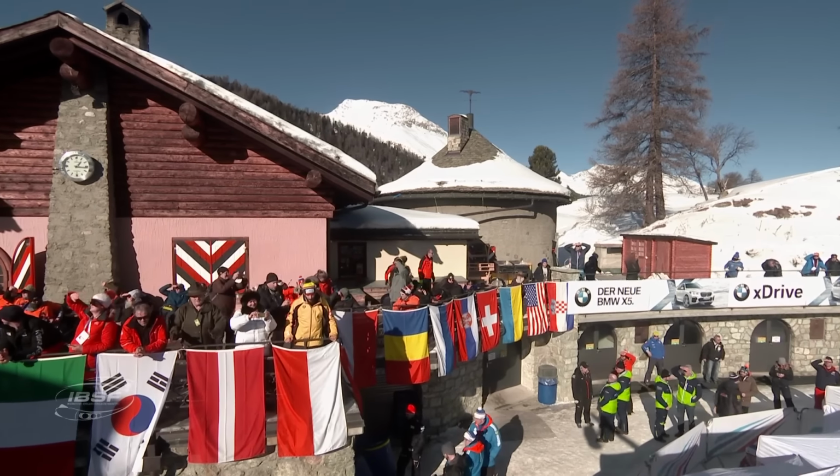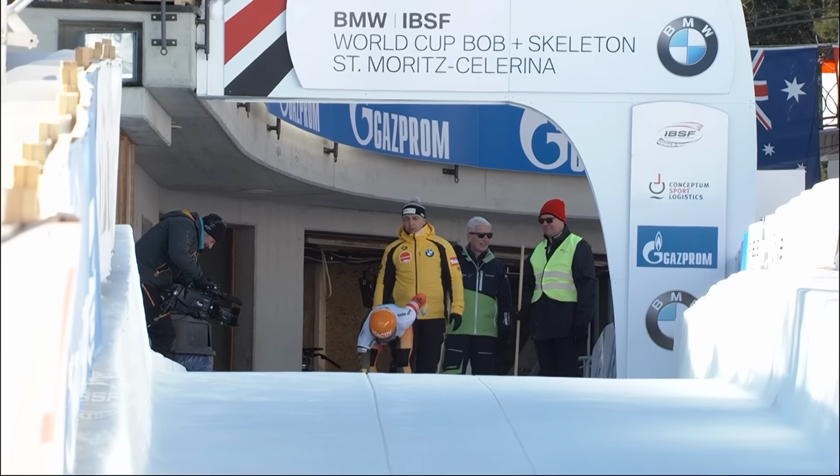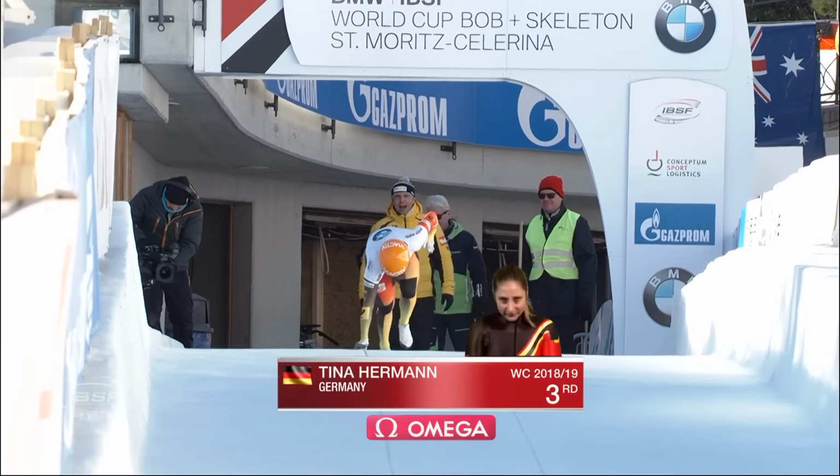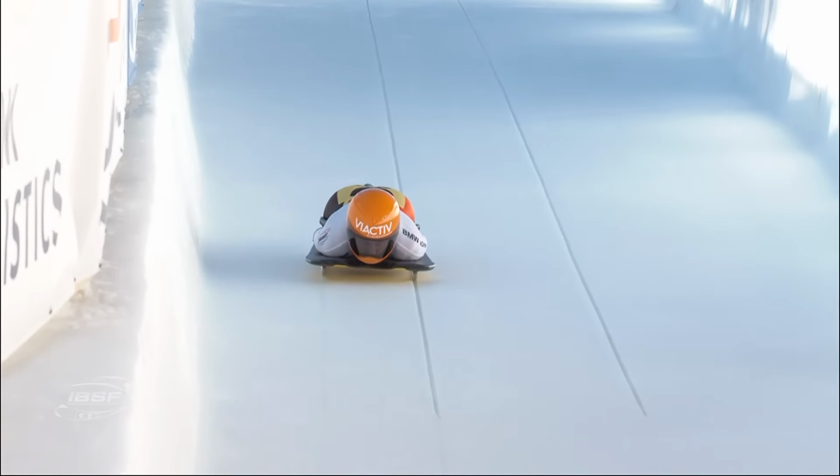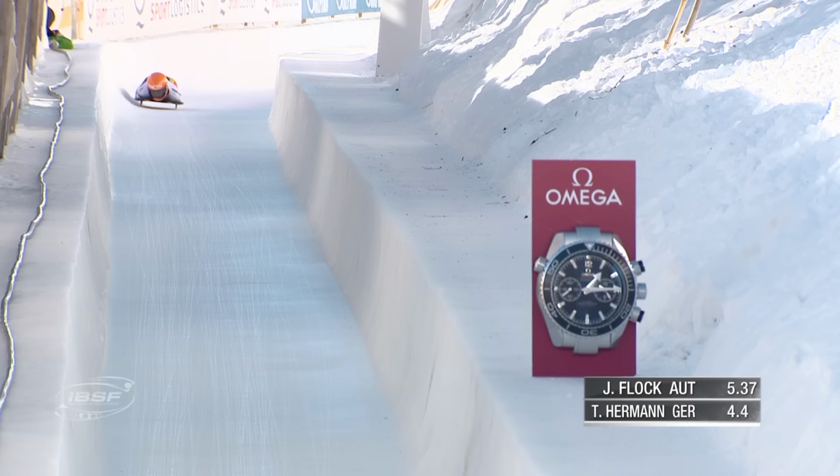Janine Flock leads from Kimberly Boss. 5 sleds down in our field of 18. Next up is last year's silver medalist. Last year's winner leads Janine Flock. Tina Herman next up.